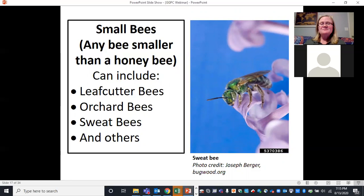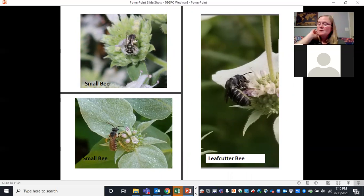Watch for them. They are small and they are nimble. And as you conduct your census, you may notice more of them than you realized were frequenting your garden.